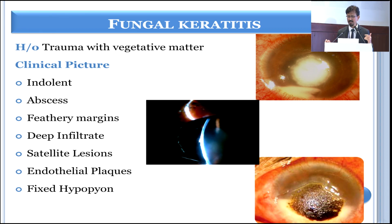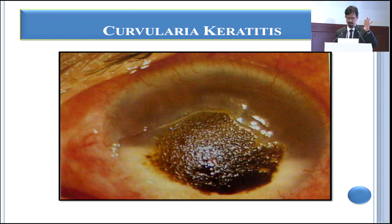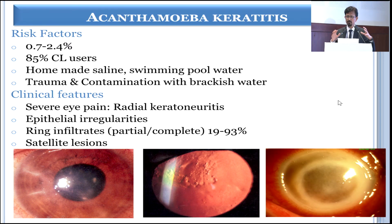treatment. Now, if there's a history of trauma with vegetative matter, then you can think in terms of fungal keratitis, particularly if somebody is having an indolent ulcer. The infiltrates have feathery margins. These are deep infiltrates, endothelial plaques, fixed hypopyon, then pigments on the ulcer, which can be seen in Curvularia keratitis. Then a cotton wool kind of appearance is seen in Candida keratitis. So these things give you an idea of what the organism can be.